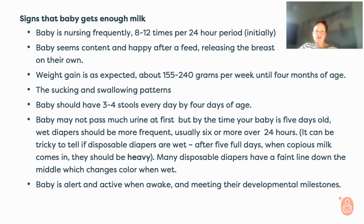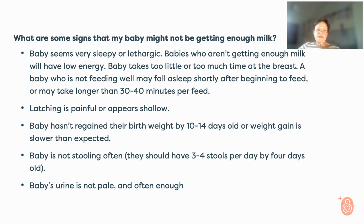If the baby is not getting enough milk, like we will see on the next slide, the baby is usually lethargic and sleeps a lot. So sleeping a lot is not always a good sign that the baby is getting enough milk. And then obviously when they do get enough milk, they also meet their developmental milestones when they're supposed to do so. So what are the signs that the baby is not getting enough milk?